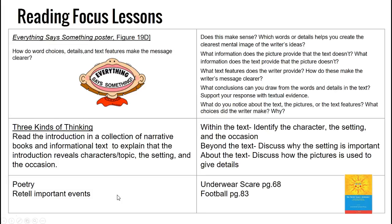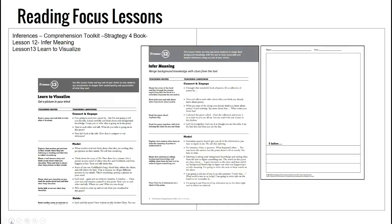Doing that once a week would be very important. Then, in their independent reading time, have them take a poem and retell it, or draw a picture of the things they think were very important in that poem, and then give the text evidence for that.